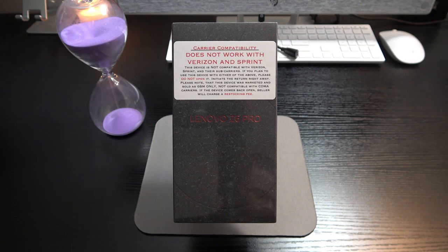Now, the battery. We've got a 4,000 milliamp hour non-removable battery. We've got a Type-C connector and an 18-watt wall adapter that comes in the box. This phone does support fast charging.